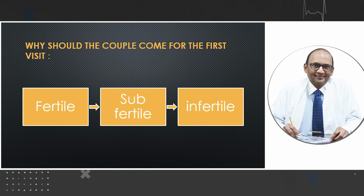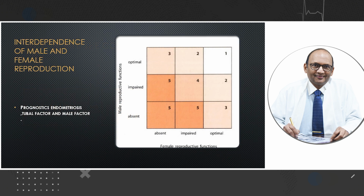Every infertility patient, you should look at it as this box. On the vertical axis, you have the male reproductive function: absent function, impaired function, optimal function. When it comes to the female, absent function means absence of uterus, ovary or tube, then impaired, then optimal. So when both the partners are highly fertile, they conceive quickly. If the male partner is impaired and the female partner is optimal, then you move into this chart. That means with the appropriate treatment, they conceive in 3 to 6 cycles.